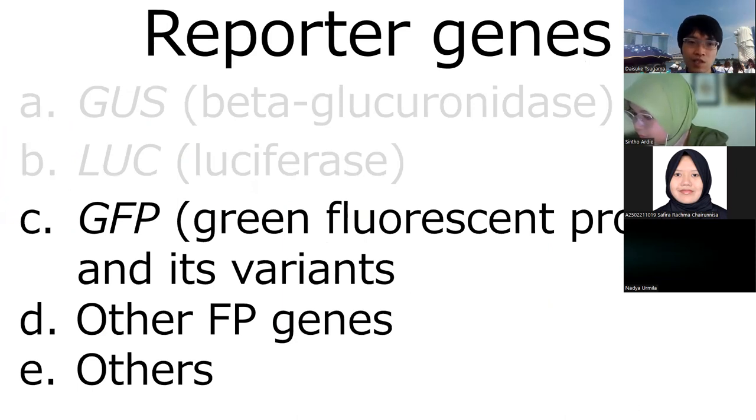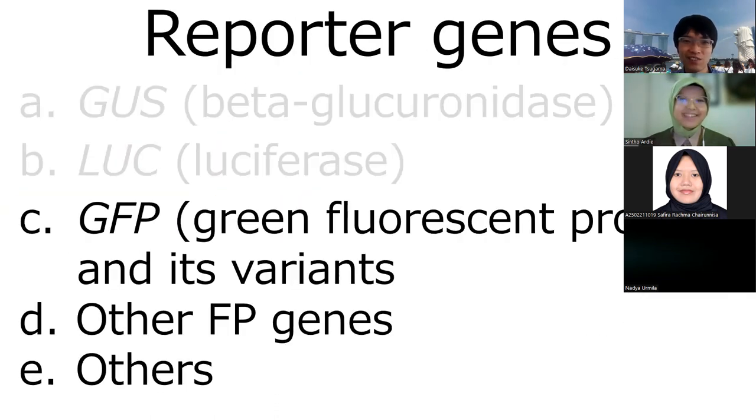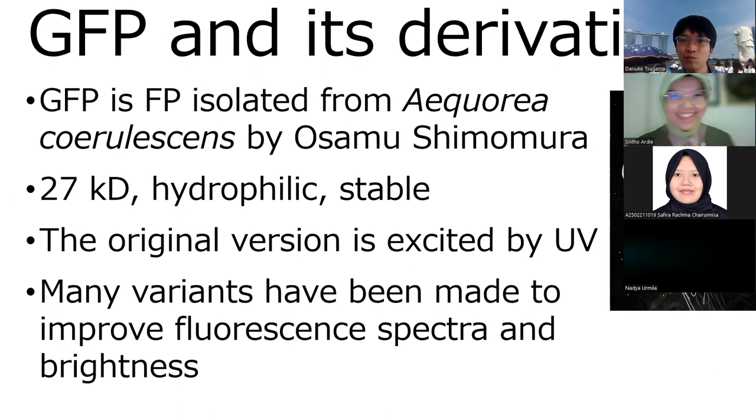So next is GFP and FP genes and others. GFP and its derivatives are interesting, I think. GFP is an FP isolated from Echinocoria coerulescens by Osamu Shimomura. And Shimomura sensei is a Japanese person. Shimomura sensei was the discoverer of GFP, the person who first isolated GFP from this organism. We call it kurage, and I forgot how to say it in English.